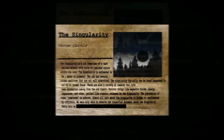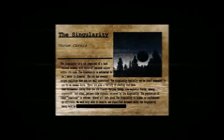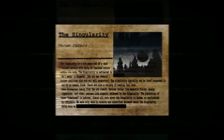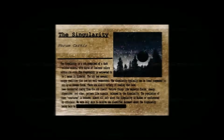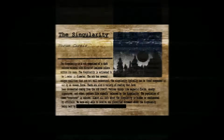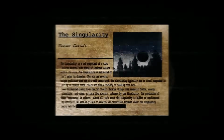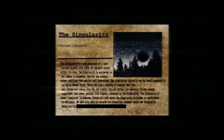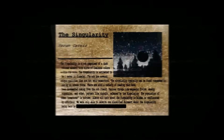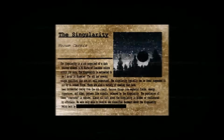The final creature is known as the Singularity, Virum Carnis. The Singularity is a mystery that still has yet to be solved. It resembles a red circle, much like the one we saw earlier, although the tape says that it is comprised of a dark mineral with luminous colors at its core. It is estimated to be 1 meter in diameter.